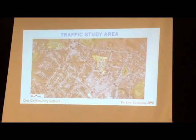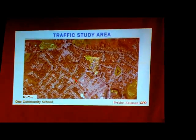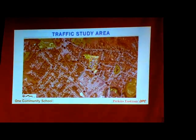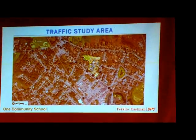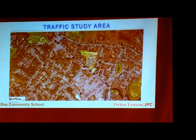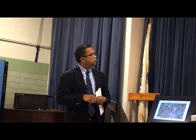It's a little bit difficult to see on this graphic, but we're right there. What you see is blue dots all around here, which is about 16 or 17 intersections around Winthrop School. Each of those represent a location where we had a traffic camera that actually counted the cars during the peak times, left turns, right turns, and through traffic, and by mode of travel, whether it's a passenger car, pedestrian, truck, or a bus. So we look at all types of modes of travel at each of these locations.